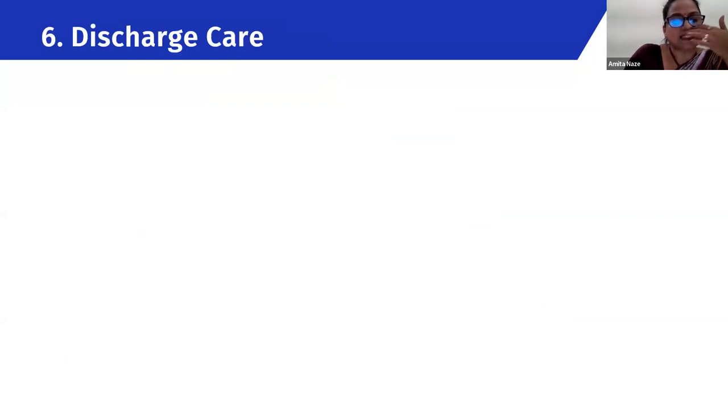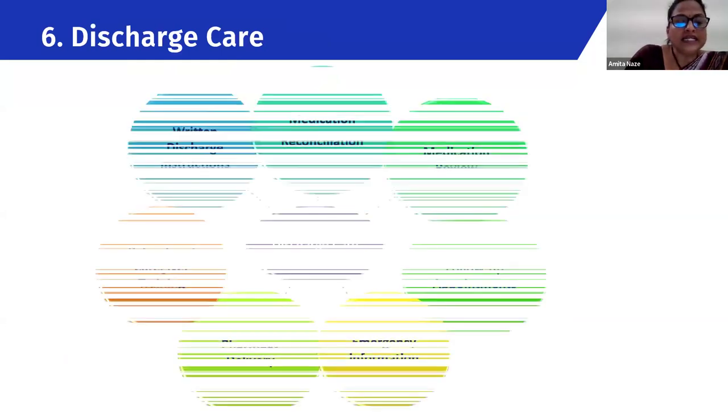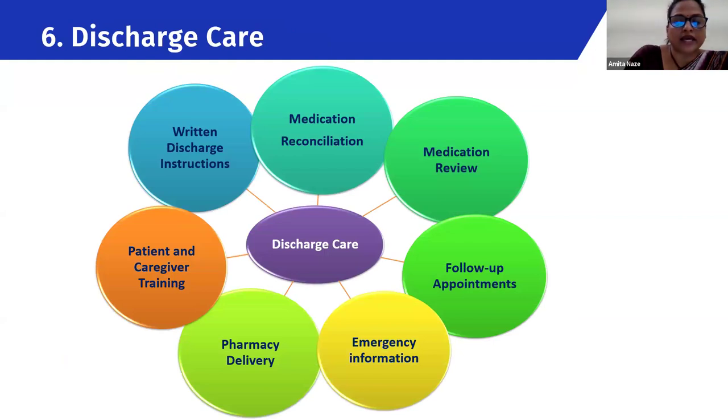Next is the discharge care practices. Written discharge care should be given to a patient in the language they understand. There are so many other factors in discharge care, like medication reconciliation. It is to be done to prevent any omissions, duplication, dosing errors, and drug interactions. It can be done by listing the current medication, the patient's own medication which they were already taking at home, and the medication which was prescribed, comparing and reconciling these medications and making the patient understand how to take the medication.